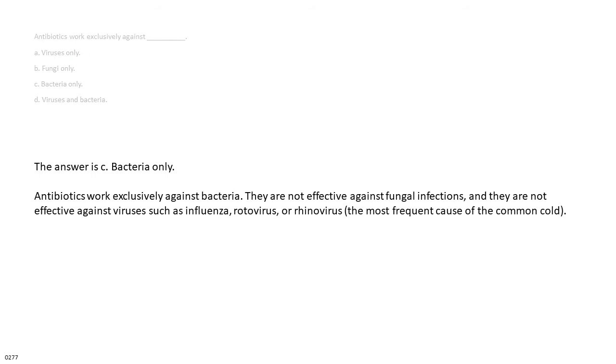The answer is C. Bacteria only. Antibiotics work exclusively against bacteria. They are not effective against fungal infections, and they are not effective against viruses such as influenza, rotavirus, or rhinovirus, the most frequent cause of the common cold.